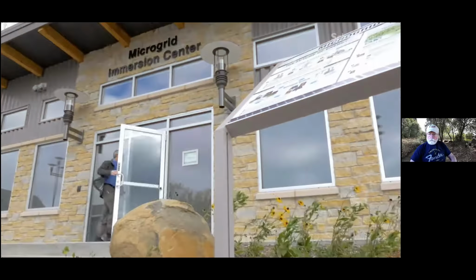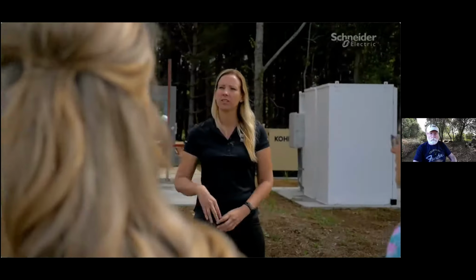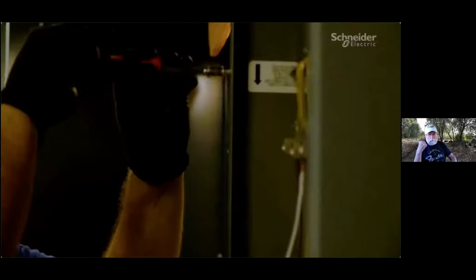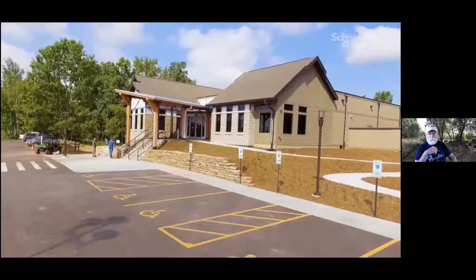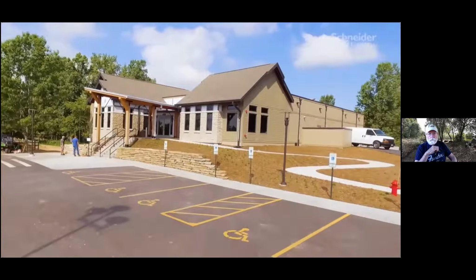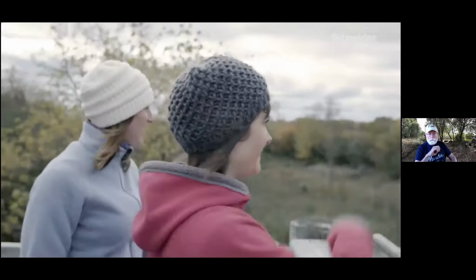My name is Charlie Fredrickson. I'm Vice President of Investments with Faith Technologies. We knew we wanted to build a microgrid to demonstrate how we can create our own on-site renewable energy. We chose the Fox Cities Environmental Learning Campus at Buchholz Nature Preserve. Their focus is educating the community about nature.